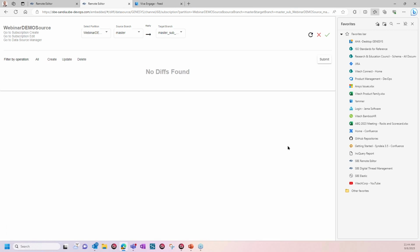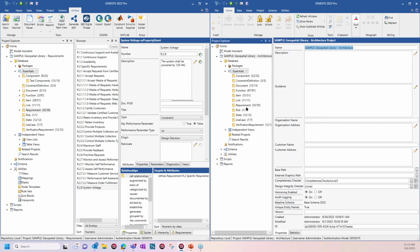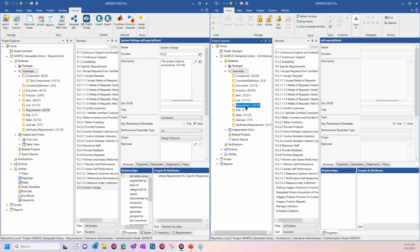Once I've done that, now the subscription service on the other side is able to pull that information in. Now to show that, I'm going to go to my other project here, what I called my architecture. And if I look at the requirements, we'll find there is no 2.8 here. Now the structure is slightly different, and that's because right now folder structures are not being transferred through the connector. That will be a feature that's added, but the additional requirement doesn't show up yet.